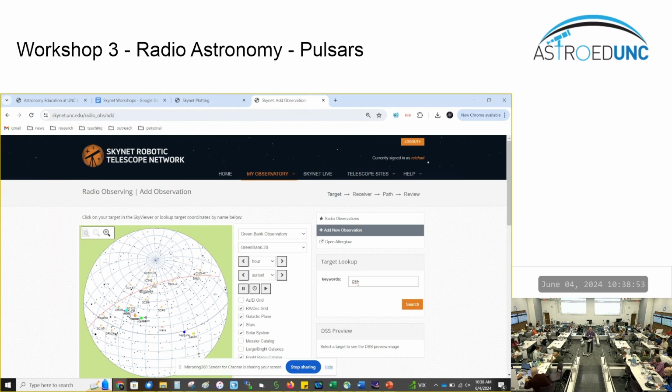And the target I'm going to have you observe is actually one of the brightest pulsars in the northern sky. Now, when we add the new radio telescopes in the southern sky, we got a whole bunch more down there that we can use. But for today only, let's do this. This is one of the brightest pulsars in the northern sky. It's B0329 plus 54. And pulsar names are basically right ascension, hours and minutes of right ascension plus degrees of declination.